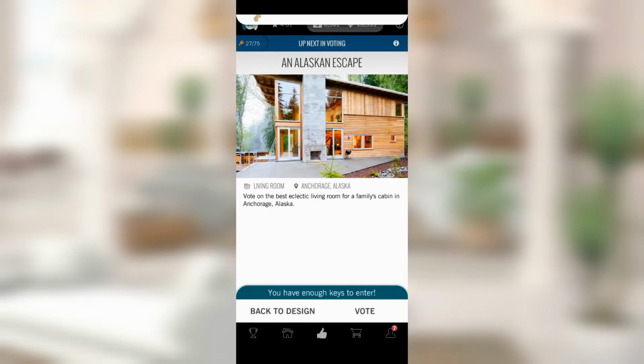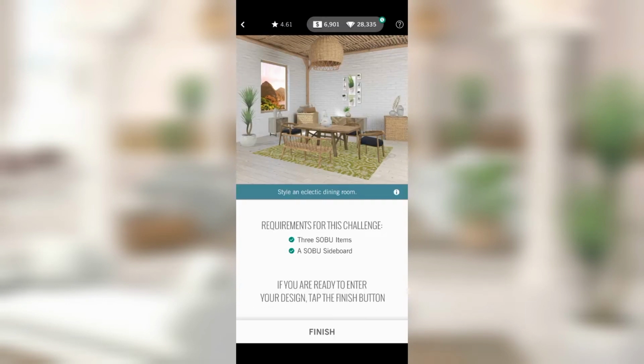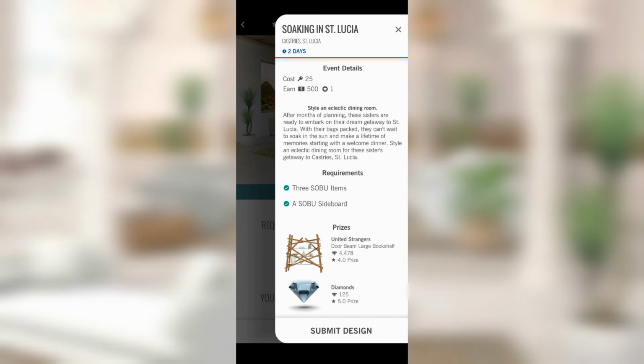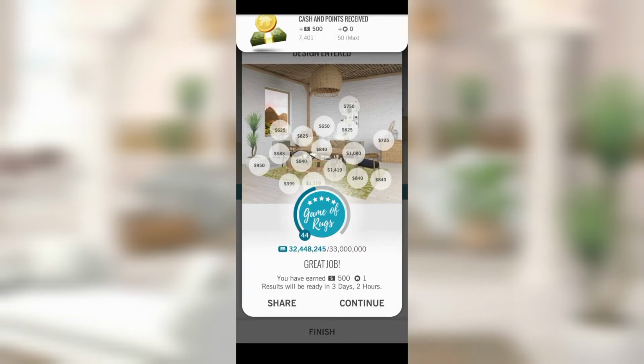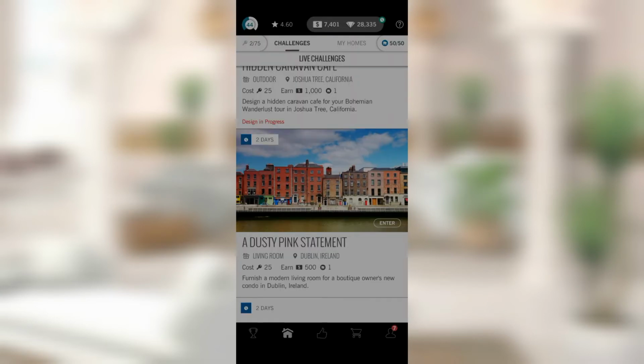Okay, we have enough keys to enter. Back to the design. Is there anything I'd like to second guess at this point? The answer is no. I really, really, really like this room. I wish it was in my house. And I hope I win this prize. Okay. Happy Easter, little room.